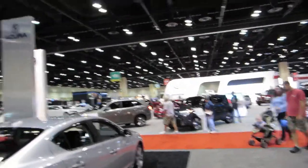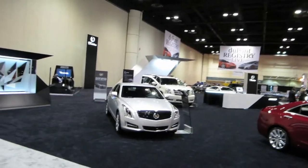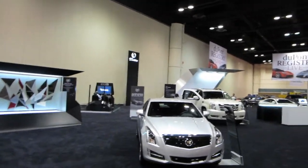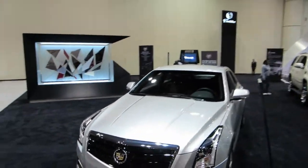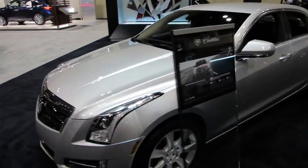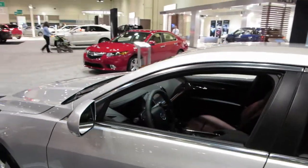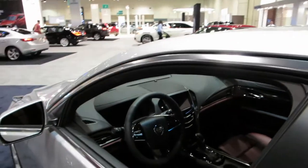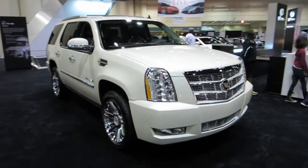There's Kia. No bother, no worry, no need to bother myself going over there. Here's the Cadillacs. Honestly, these things have been refreshed and they look amazing. They're just incredible. And they're actually not too bad of a price either for being a Cadillac. This one's $40,000 and is maxed out with everything. Of course, you got your Escalade.